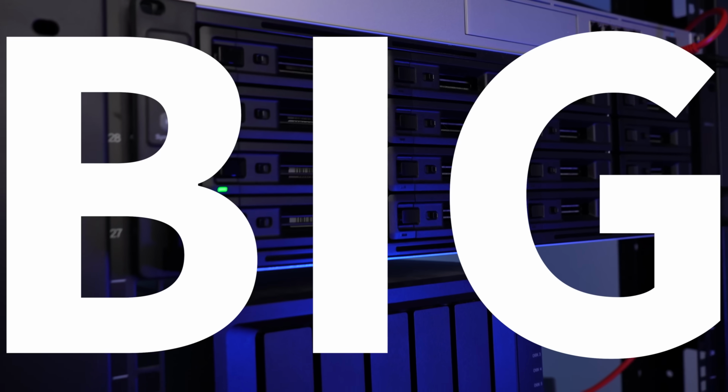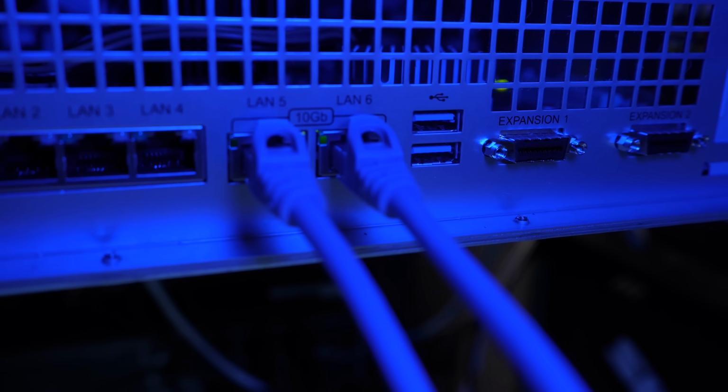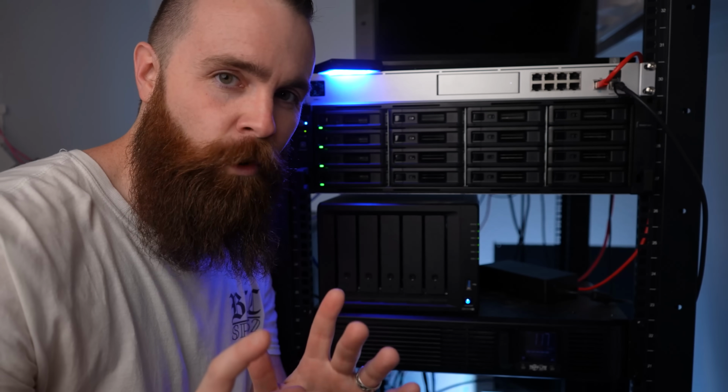Okay, yeah, this might seem a little crazy, but I just put an enterprise NAS in my house. My lab has a big NAS. This thing's amazing. 16 hard drive bays, an 8-core Xeon processor, 2 10-gig Ethernet ports. Ooh, isn't she beautiful? And you know, I think you need one, a NAS.